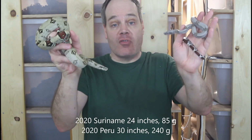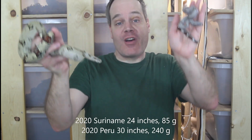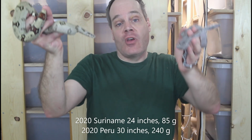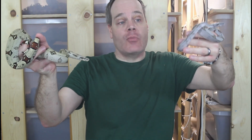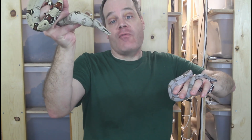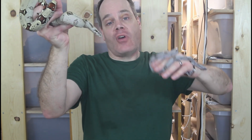And so the relative weights, this Peruvian weighs about 3 times what this Suriname weighs. This girl is 240 grams, this girl is 85 grams. And this girl's about 2 feet long, this one's about 2.5 feet long. So quite a bit of size difference.